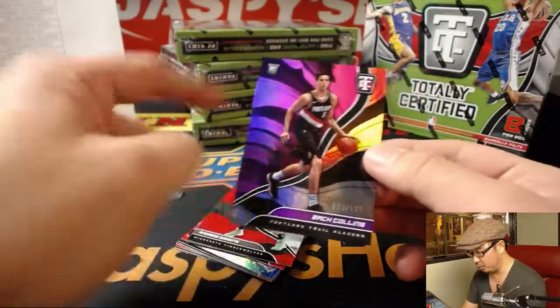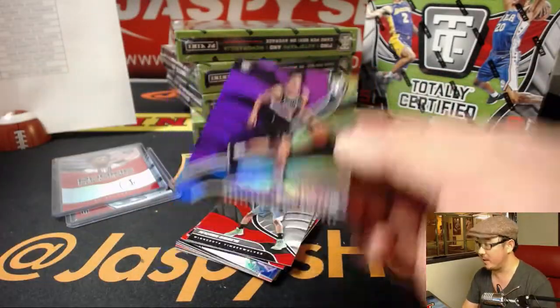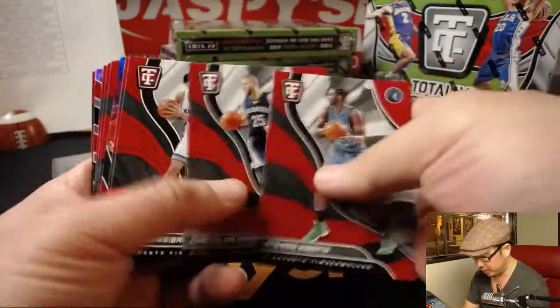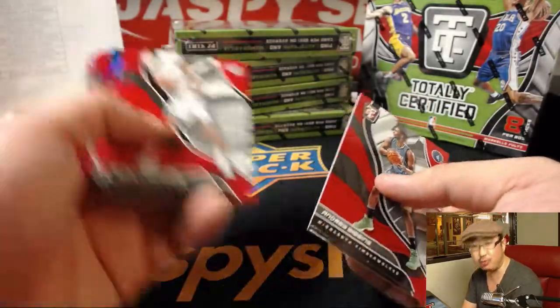There's Zach Collins, so like the rookie purple ones are numbered, 70 out of 199. We'll top load those at the end of the break. That'll be Portland Trailblazers. There's William. Oh, the Raptors, that goes to Rudko. There you go.